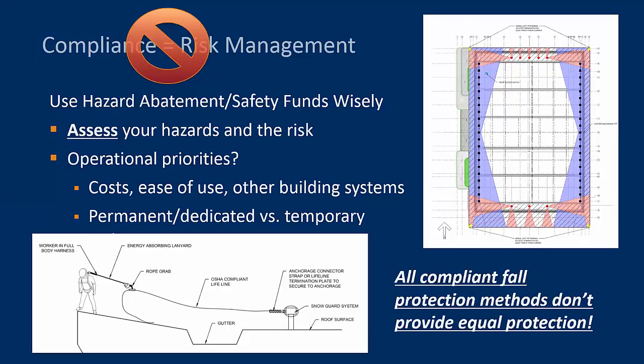How will fall protection affect other building systems? For example, the roof, if we're going to put a bunch of penetrations through it for new anchorages. And what will permanent dedicated systems cost me operationally in terms of testing and certification, which are kind of upfront costs, but also in terms of recurring costs like training, maintenance, inspection requirements for given types of fall protection or facade access equipment?